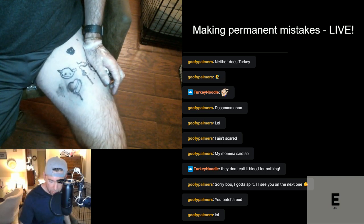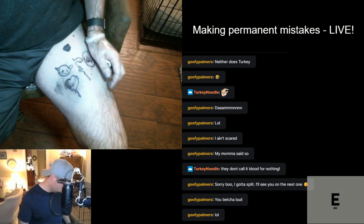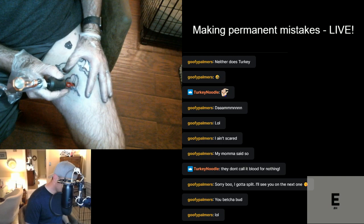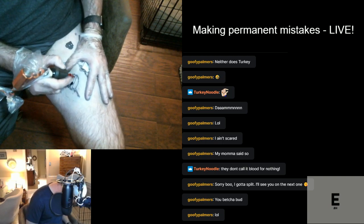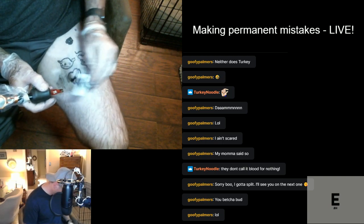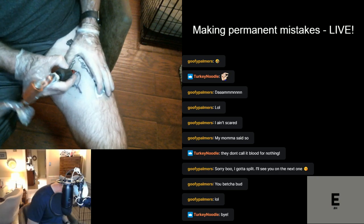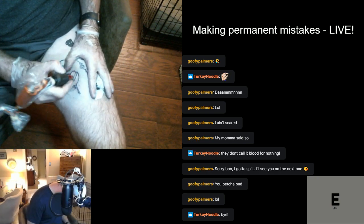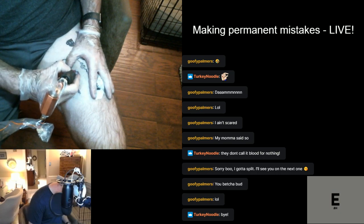Once I'm done for the evening here, I'll go back and go over some of the aspects of how color packing works. Oh, that just threw it out. I didn't even touch it to the skin.